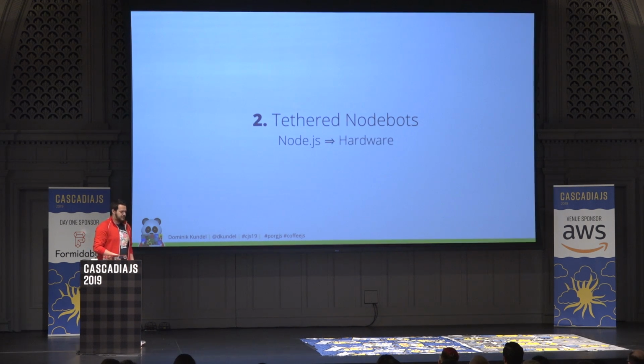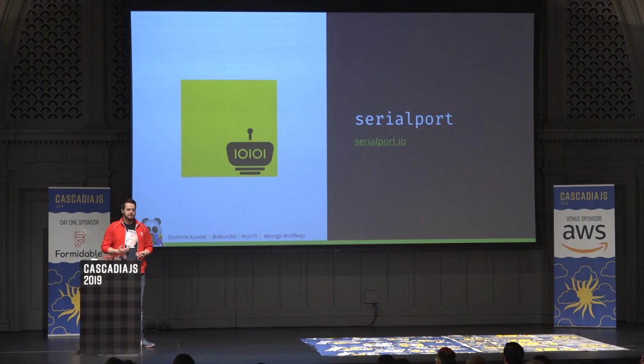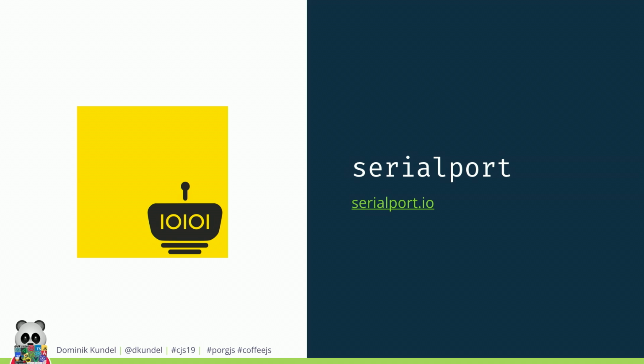And so the next option is called tethered Node bots. And basically the idea there is that we will write Node.js and it will directly interact with the hardware. And that's possible through an NPM module called serialport, which allows you to control devices that are connected via USB or serial ports using Node.js.